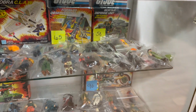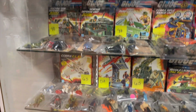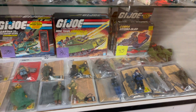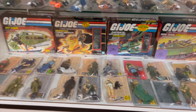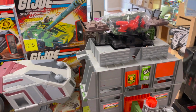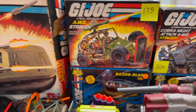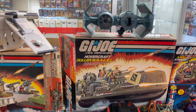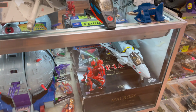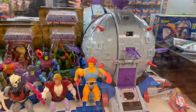Got our old G.I. Joes here. Those are awesome right there. Yeah, I can never find the other one that came out with it, so I can't find both. I just lose it. It's just that quick. Cool stuff down here too. God, you gotta love that techno drone right there.